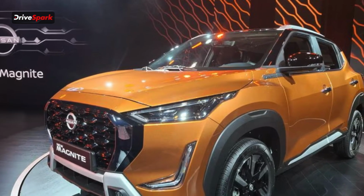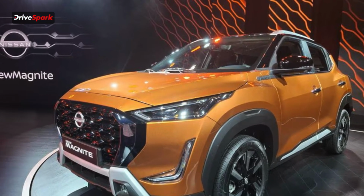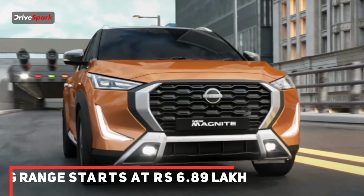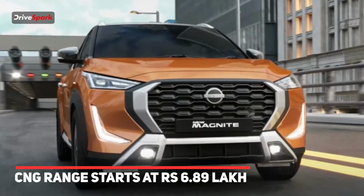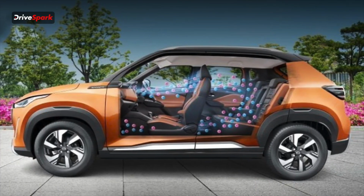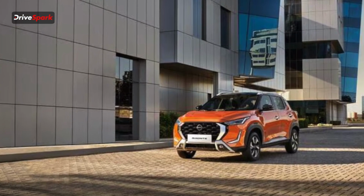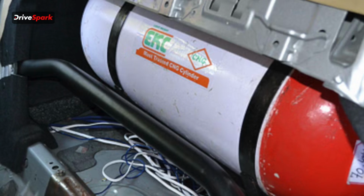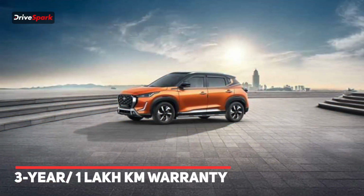Now the Nissan Magnite CNG is only being offered in one variant, that is the 1 litre naturally aspirated petrol engine, and the prices for the Nissan Magnite CNG range starts at rupees 6.89 lakh for the base variant and goes all the way up to the rupees 10.02 lakh for the top spec variant. Now all the prices that are being mentioned are ex-showroom. Now the retrofitted CNG kit is the work of Motozen and it will be fitted by government authorized fitment centers. The kit comes with a 3-year or a 1 lakh kilometer warranty.